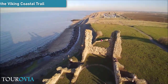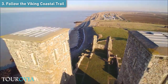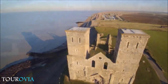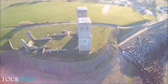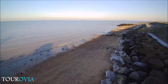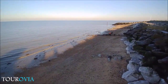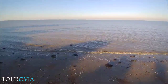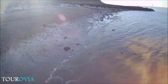Number 3. Follow the Viking Coastal Trail. Since it opened in 2001, the 25-mile-long Viking Coastal Trail has become one of Kent's most popular multi-use leisure routes. A circular route that traces the borders of the municipality of the Isle of Thanet. The majority of the route follows Kent's coast from Reculver in the north all the way to Ramsgate and Cliffs End in the east, passing through the seaside town of Margate on the way.